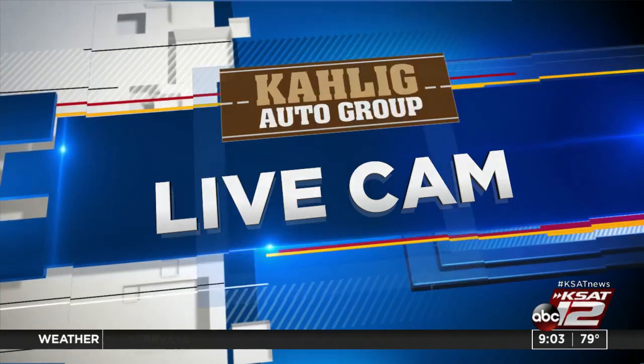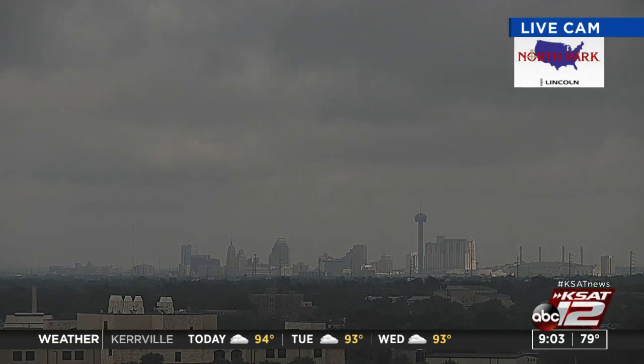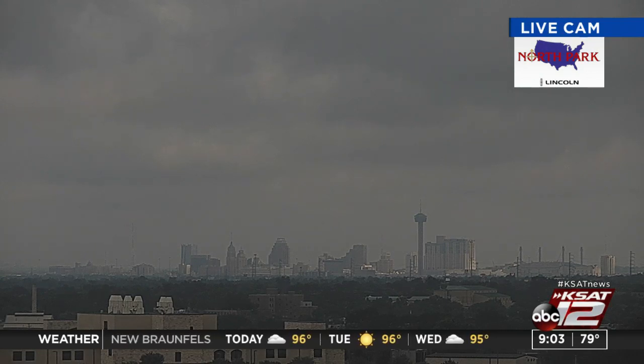Resorts super safe, super clean. Everybody's masked up down there as far as staff, and then that on-site testing is a convenience. So one less thing to worry about if you are going to travel.